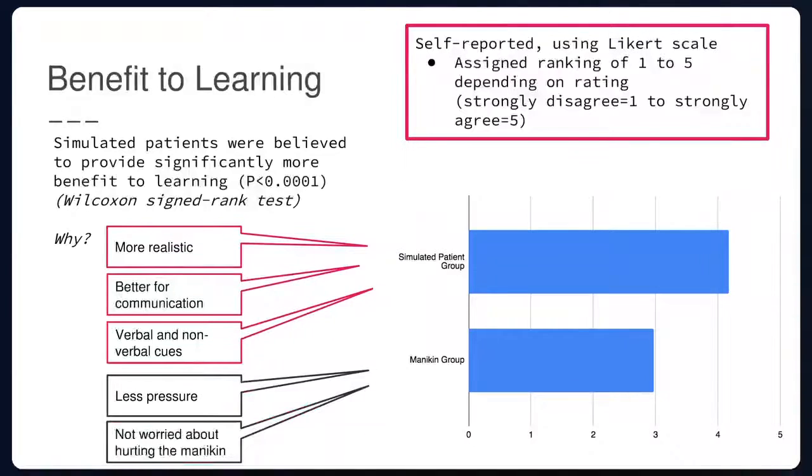So next we looked at the self-reported benefit to learning. So what we did was we asked our participants to rate how much they agreed with the phrase that the actor was most beneficial to their learning, or that a manikin was most beneficial to their learning. And they rated this from strongly disagree up to strongly agree. And then we assigned rankings of 1 to 5 depending on their rating.